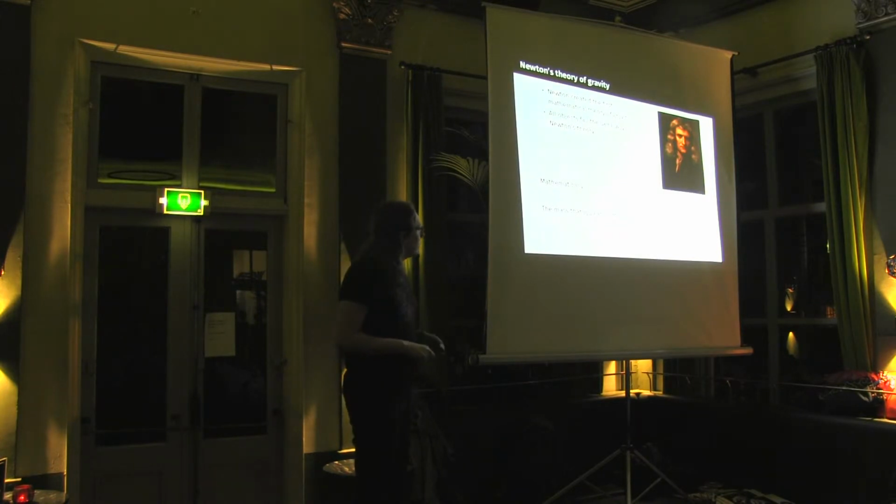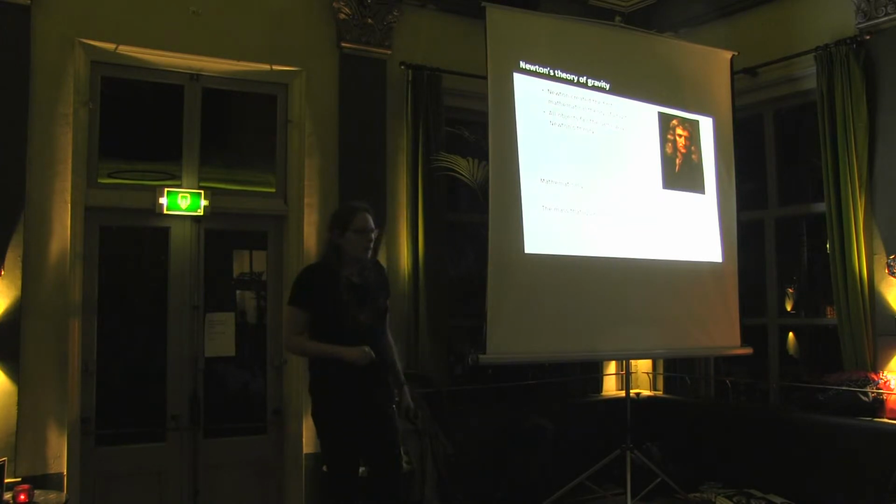The other side of Newton's theory, at least when it comes to gravity, is that the force between two objects is some big G times the mass of one object times the mass of the other. And here, the mass is how much it likes gravity, how much gravity likes it, how much it interacts with gravity. So I've put a G on this one. This is the gravitational mass of these objects.